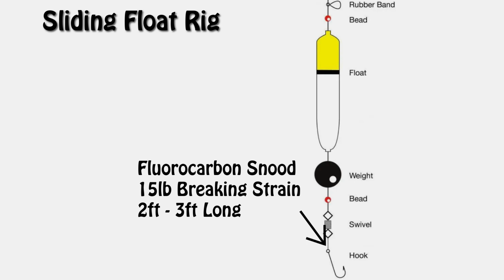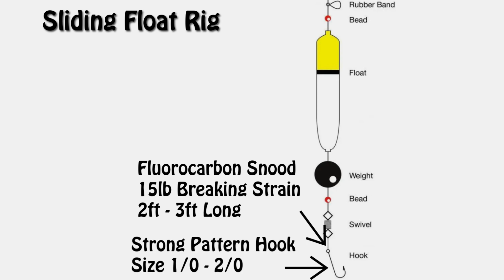A sensible hook choice would be a strong pattern hook between size 10 to 20, just in case we need some extra strength with lifting in a larger fish from the water. Though always make use of either a drop net or a long-handled net, if it is safe enough to do so. This prevents any further damage to the fish as well as prevents you losing catches.